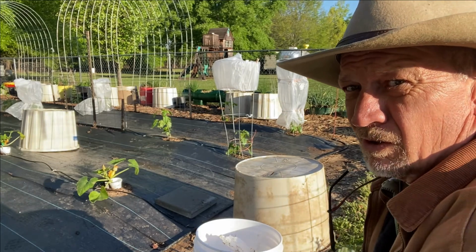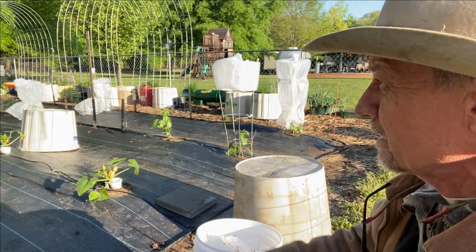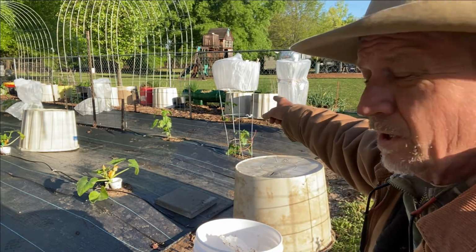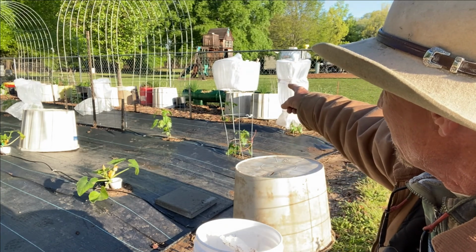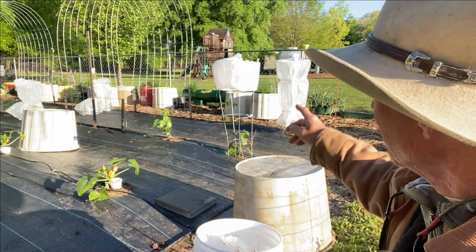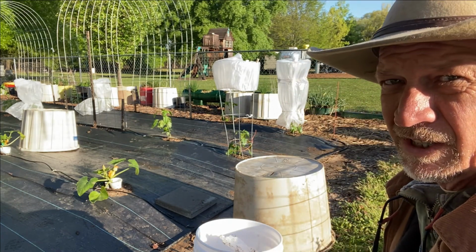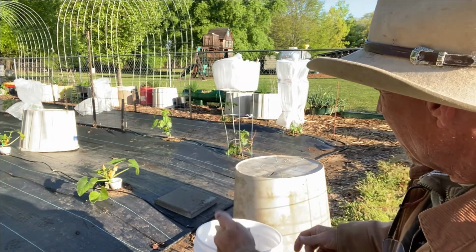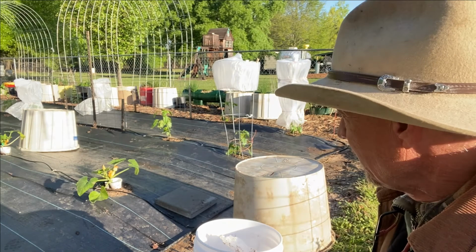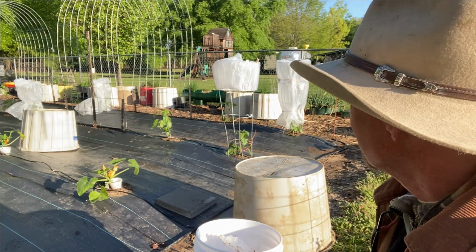So what I'm gonna do is I'm gonna fold them back down tonight. The ones with the bags on them, I'm just folding up like I just done that pepper plant right there. And I'm gonna leave them sitting there. And I'm gonna just clip these around the tops. Then this afternoon, all I gotta do is pull them back down and clip them back around the bottom of the cages.